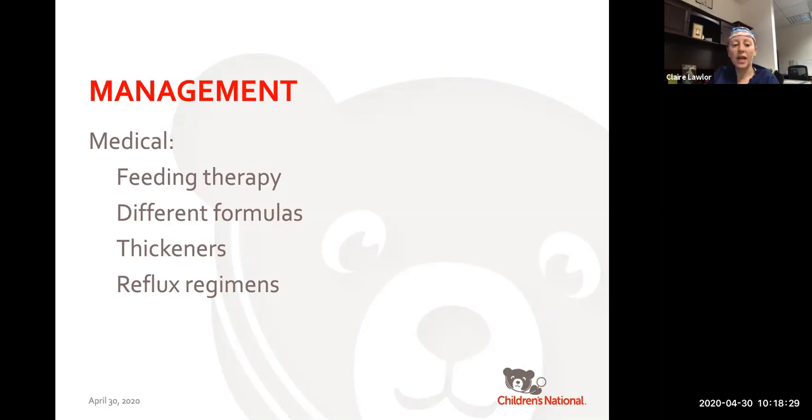You can also thicken liquids that they're taking. If it's an older child and they're deemed safe to take solids, purees, you can thicken their liquids. There are tons and tons of different kinds of thickeners, and they all have certain risks and benefits. So that's really important to work with your speech therapist on and figuring out what the safest one is for each individual patient.